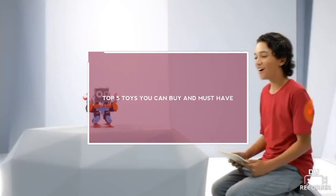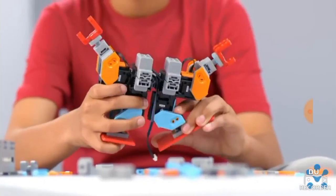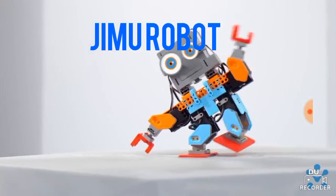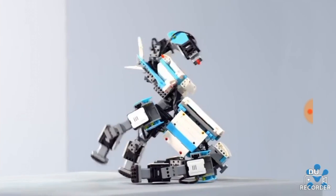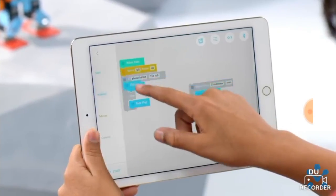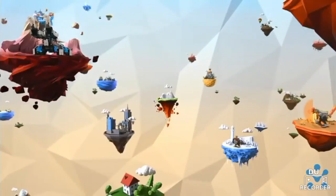Welcome to Jimu, where you can build and program smart robots and share them with your friends. Follow the Jimu app's cool 3D instructions to build BuzzBot, and then take him apart and build another robot, or any robot in Jimu World. He moves just like a human, and you control him. Program his movements in the Jimu app and get smarter as you code. Create your own Jimu World.